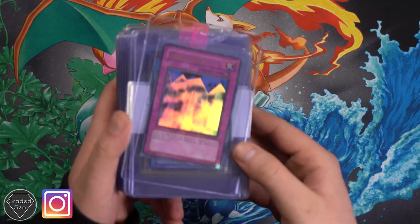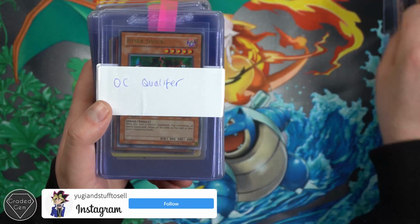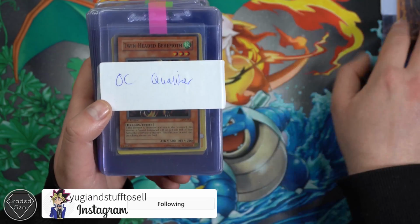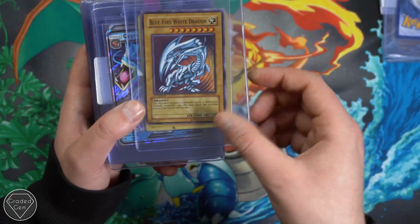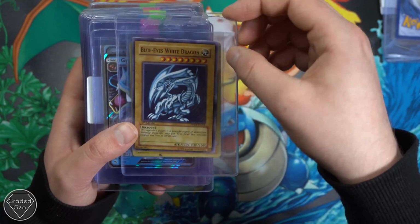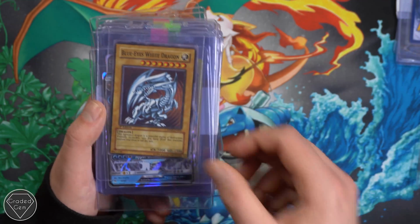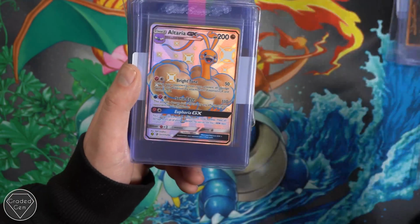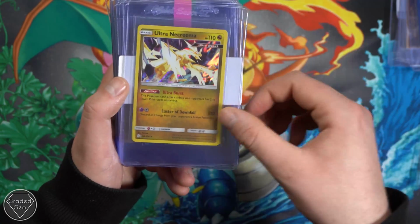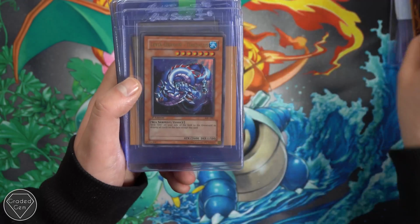The submitter who's always sending in Yu-Gi-Oh cards is Tyson. That is Yugi and Stuff to Sell. We will try for the OC qualifier on these, mate. Promise you. We then have the Blue Eyes White Dragon. Also been sending in some Pokemon recently. Then have this Pikachu, which needs to go into a new card saver, actually. Blue Eyes White Dragon. Gyarados GX, obviously the Hidden Fates. Altaria GX. Ultra Necrozma from Cosmic Eclipse. OC qualifier, yes. Really nice cards here.